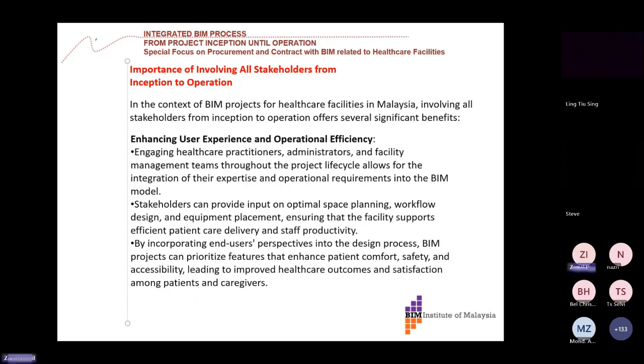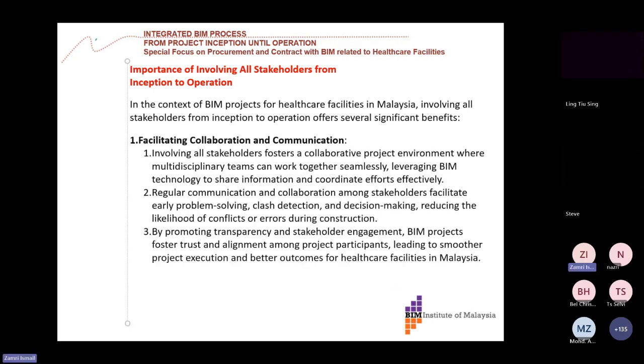BIM also helps in enhancing user experience and operational efficiencies. By getting them involved and helping them understand what we are doing in terms of designing and constructing, by demonstrating the 3D model, they can explore the model in terms of information and graphics. The 3D model can be intuitively understood, and they can make very effective comments to ensure that they are comfortable even to sign off the design in coordination to proceed with construction. So this facilitates collaboration and communication and, as I mentioned, helps ease the decision-making process.